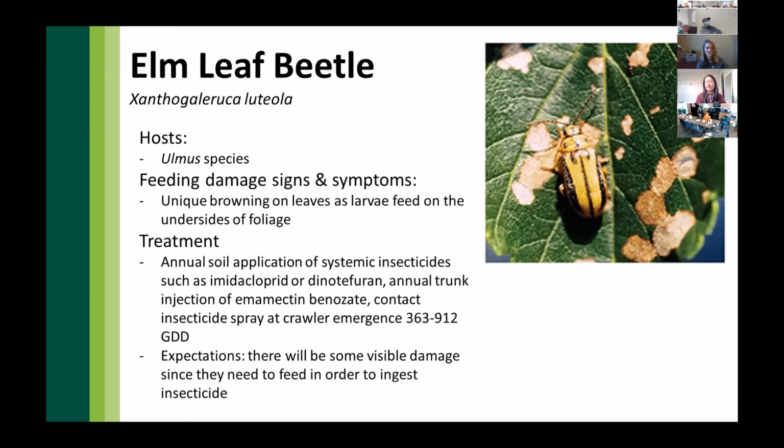Most elms are too big for this, but if you needed to do a contact spray, that would be at crawler emergence, and that's kind of earlier in the season, growing degree days 363 to 900-ish. And if you have questions on growing degree days, I can get you a little calendar for that.